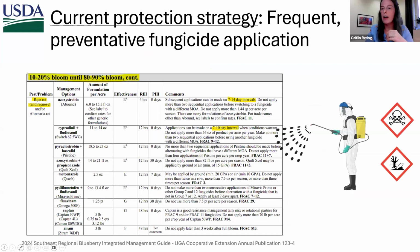Because infections are impossible to detect until it is way too late to do anything about them, farmers rely on preventative application of synthetic fungicides for control of this disease. I picked up this table from a recommendation guide from an extension office. You can see here they recommend very early in the bloom that fungicides begin to be applied at intervals as short as weekly. Frequent and aggressive use of synthetic fungicides like this, while it can be very effective, does also have drawbacks.